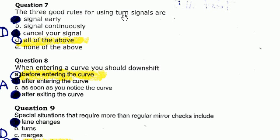Number 7. The 3 good rules for using turn signals are, and of course there's only 3 rules here, so by logic it would have to be either all of the above, or if one of these was wrong, I suppose it would be none of the above. But you're looking for 3 good rules. So signal early, that's one rule. Signal continuously, and cancel your signal. So it's all the above. Just remember the rules are signal early, continuously, and then when you're done, cancel your signal.